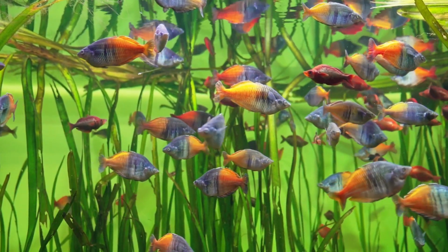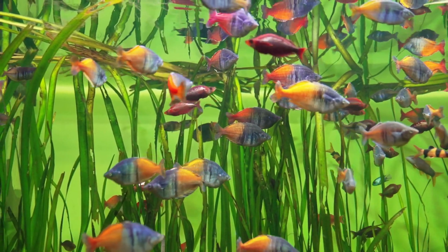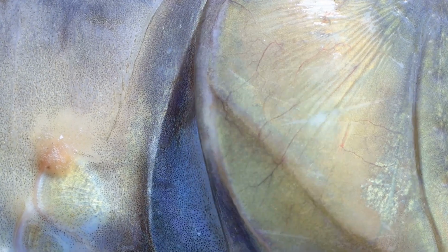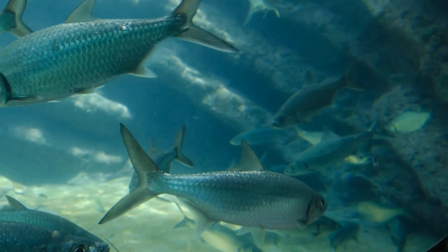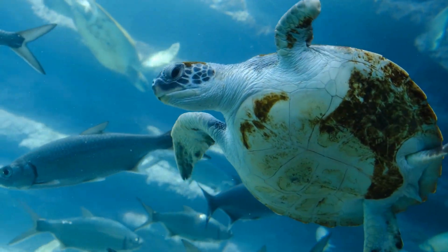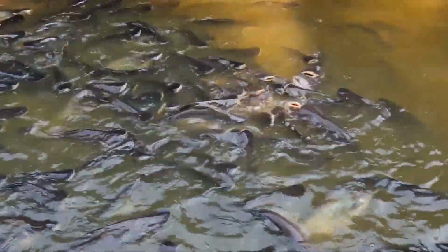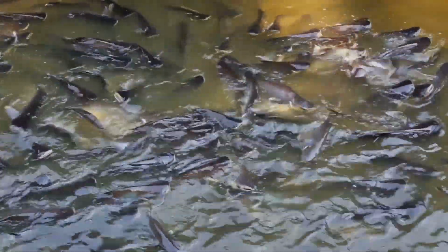Time to dive in. Let's meet some fascinating fish and discover what makes them so special. Fish live in water and breathe with gills, not lungs. Their gills help them take in oxygen from the water, which is very different from how we breathe air. They have fins for swimming and shiny scales for protection. Fins help them glide, turn, and even stop quickly, while their scales act like armor. Fish are cold-blooded, so their body temperature matches the water around them. That means they can live in icy streams or warm tropical seas.